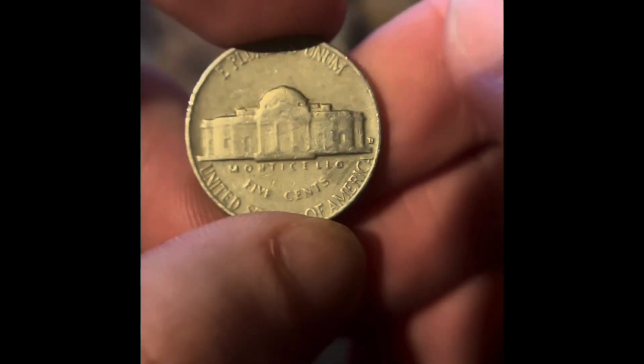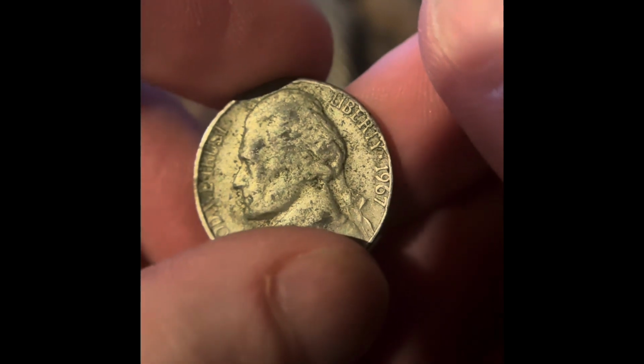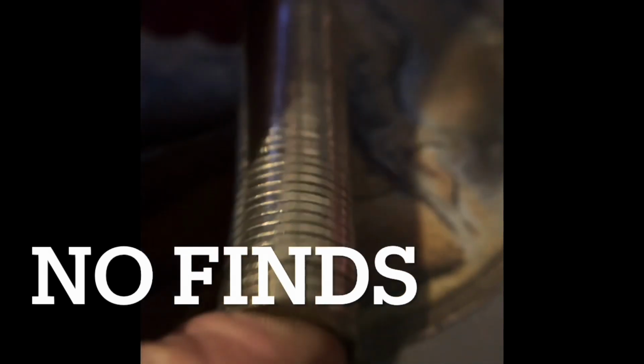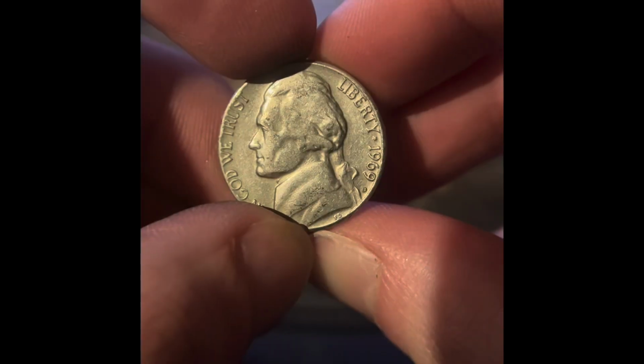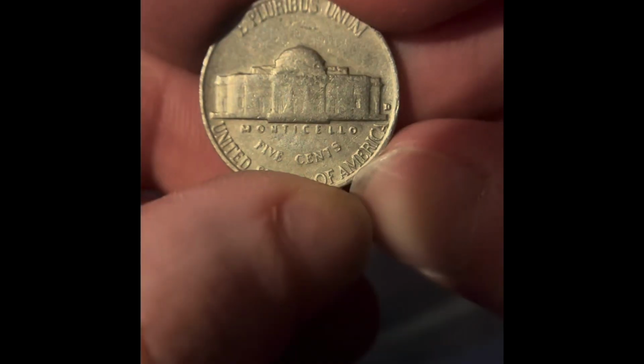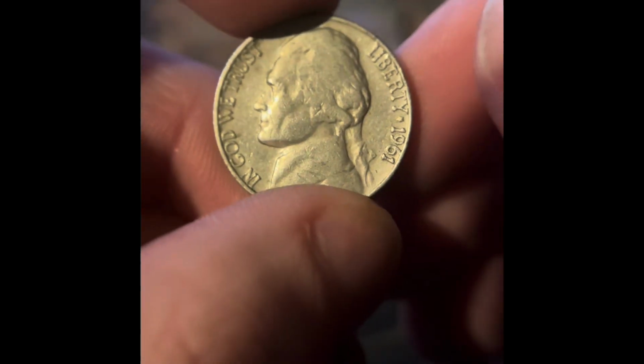We got 1964 Denver. And this one looked a little bit older. So 1967. We got 1969 Denver. We got 1964 Denver. We got 1959 Philadelphia. We got a reverse Denver. It's a 1961.